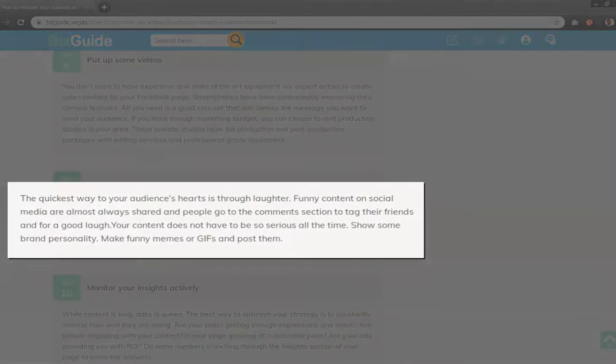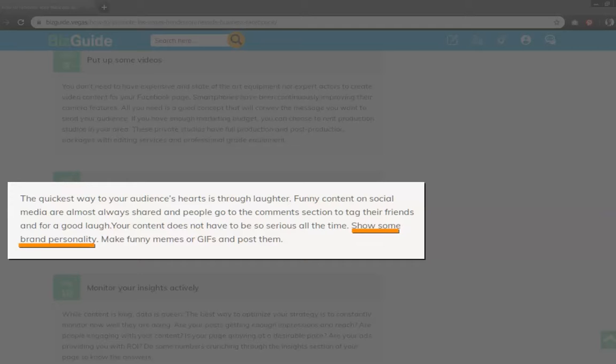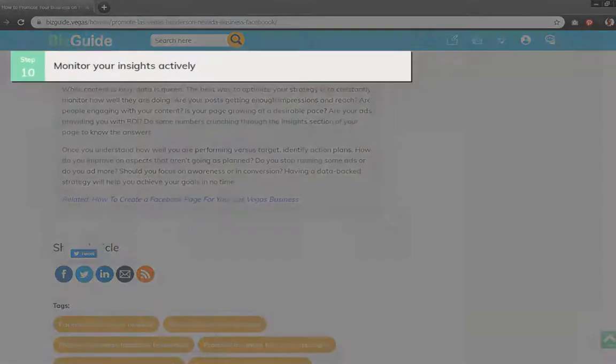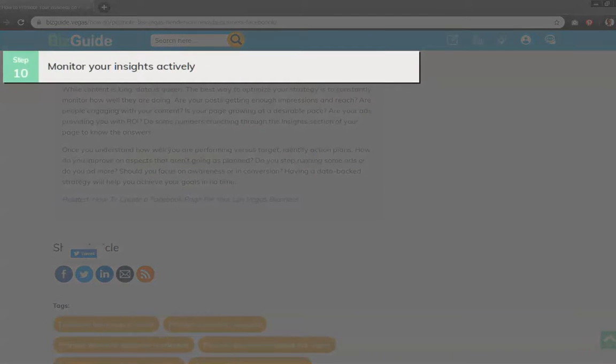The second to the last step is for you to use humor. Whether you like it or not, having a sense of humor appeals to a wide audience that not only draws a smile onto one's face, but it captures their heart as it evokes a sense of joy and happiness. This in turn triggers people to click on the button to like, share, and tag their friends. Don't forget to show some brand personality in creating funny memes.